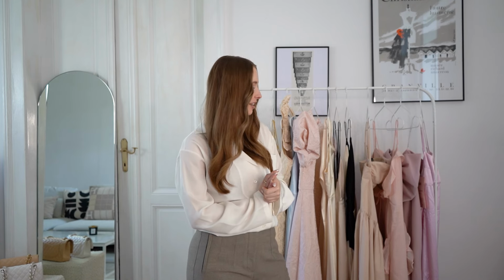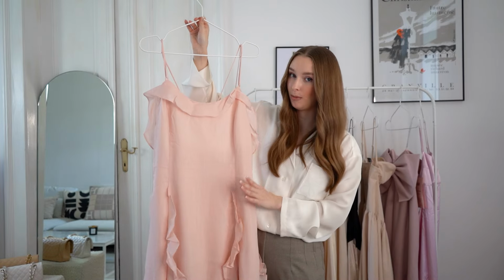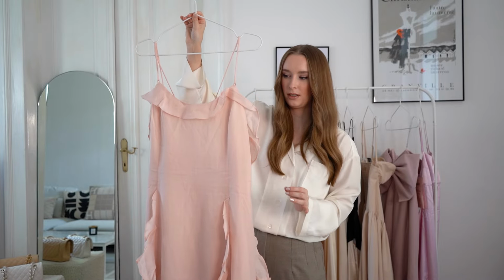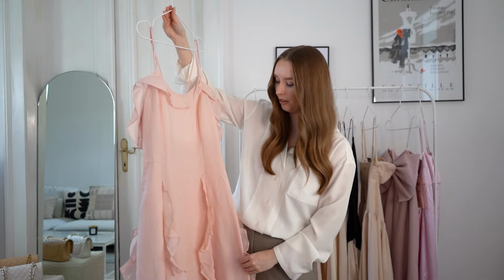Alright, now we have 3 pink dresses left. I have to say I'm not sure if these aren't too Barbie-like for me, but let me show them to you. So the first pink option that we have is probably the shade of pink that I like most out of those 3 options that we've left, because it's not too pink, so it's more like a blush color. I think it is a very pretty shade though.